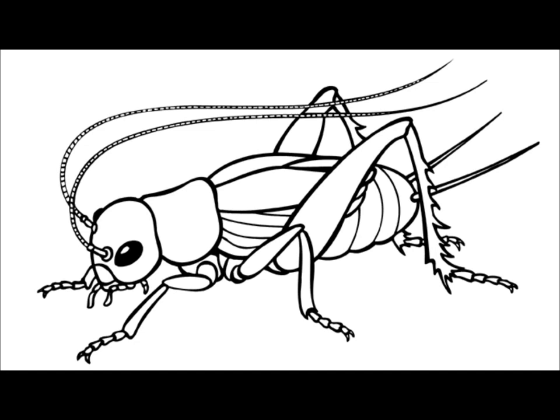Insects are all around us. They produce many sounds at many frequencies and volume levels. We are so accustomed to hearing insect sounds that we seldom listen to them.